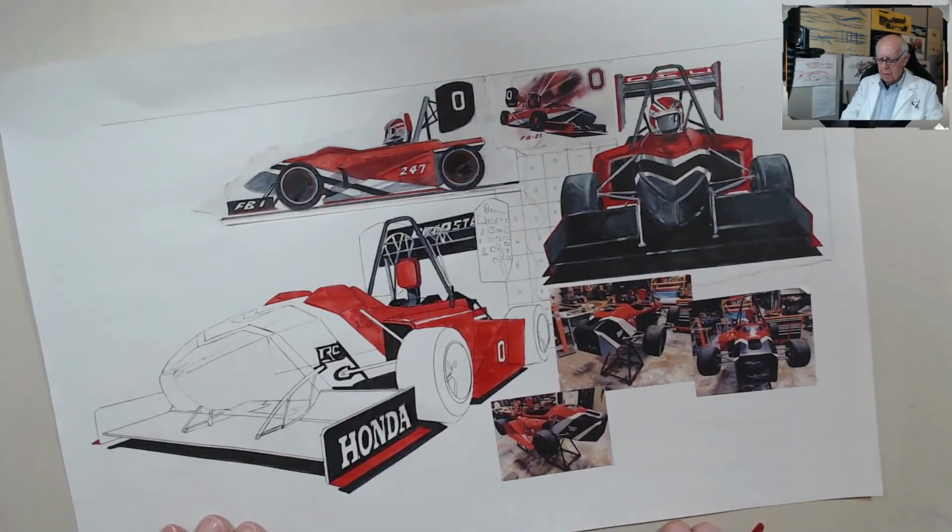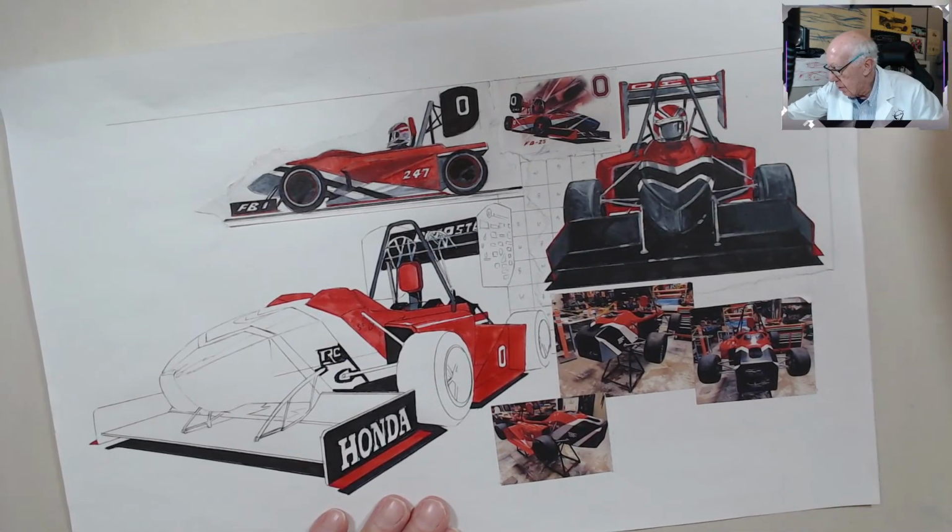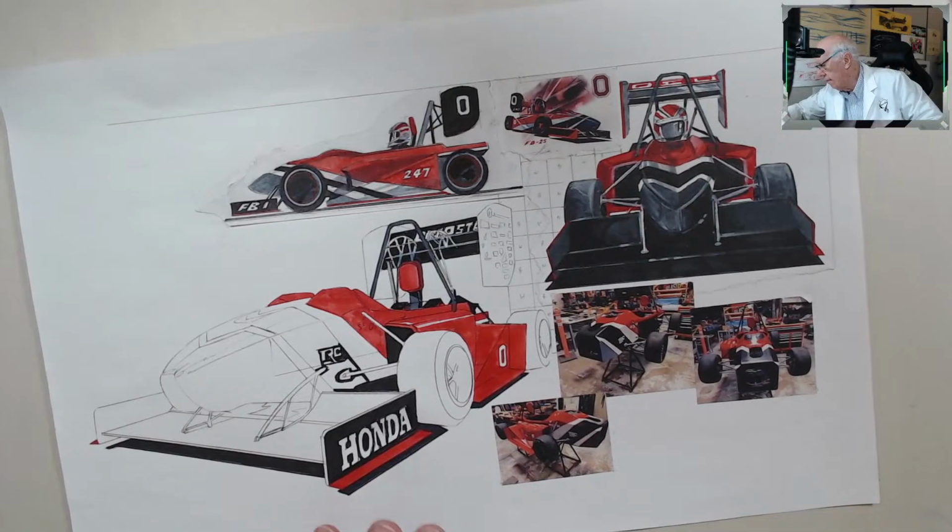All right, that's part of the red put in place. Let's get some of this interior stuff here. Number 5 gray.